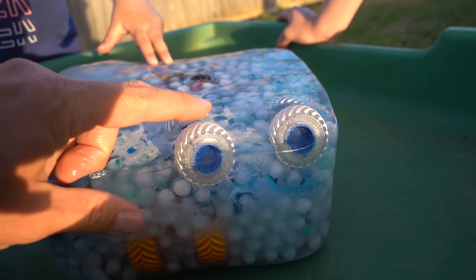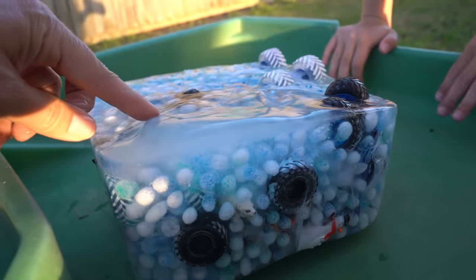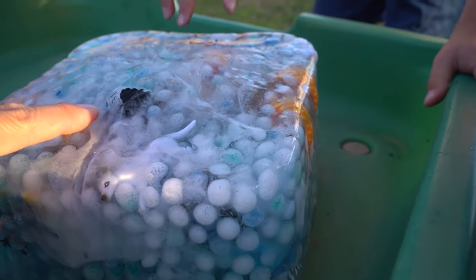I don't know. See some tires. Think that's Soldier of Fortune. That's Soldier. We need to get Soldier out of there. Hey, what are these round things? Those are Orbies. I told you. Wash your fingers, Emily. There's like thousands of Orbies in here.